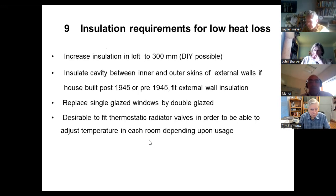If you go to the loft, open the hatch, and have a look at the thickness of the insulation in the loft, and it's less than 300 millimeters, most likely you need an additional layer of insulation, or replacement of the existing damaged, pressed insulation with new loft insulation.